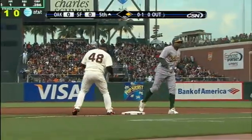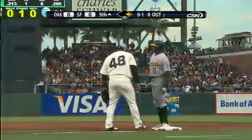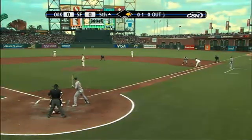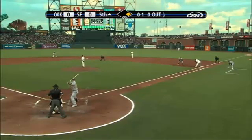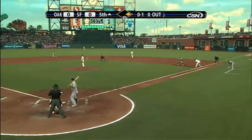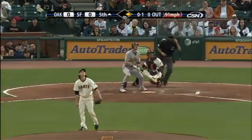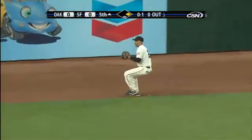Three out of the 5 innings, the A's have had their leadoff hitter on. This is a tough situation here. Hanahan is a real good middle away guy, and he has a good opposite field approach. He already showed it the first at bat. And with good speed out there, a lot of times as a catcher, you want that fastball away. That's a good pitch to throw off of. Stroke to left. Randy Winn back. He will make the catch.